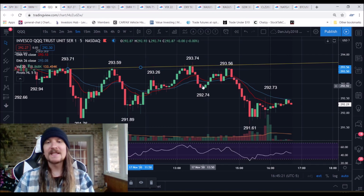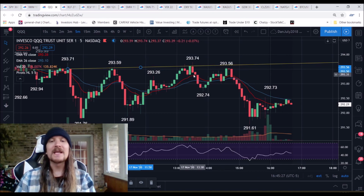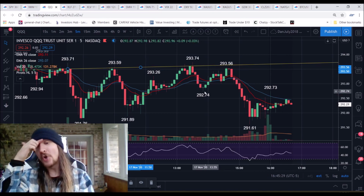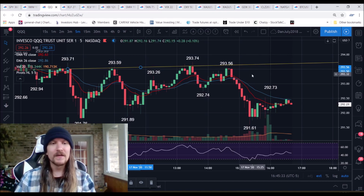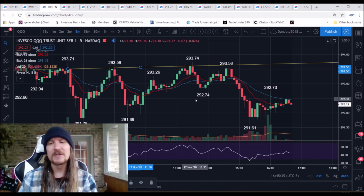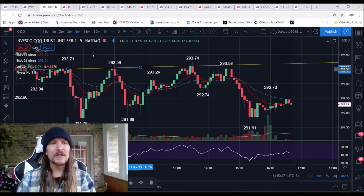So took it, exited half on the pullback, knowing that this was just going to be a 15-minute high or low, and then swung it into the end of the day. My break even, because I sold half in profit, is over 294, so I don't have a ton of risk overnight. Even if we gap up open, it would just be a small loss. So keeping that swing position small.